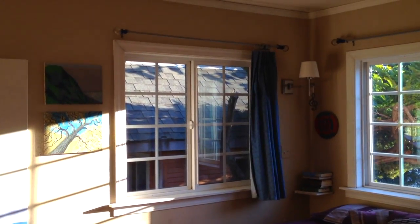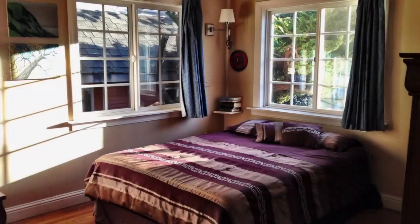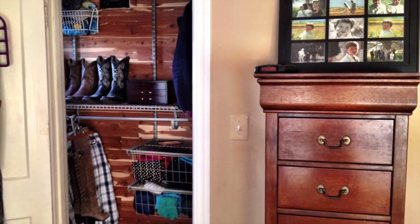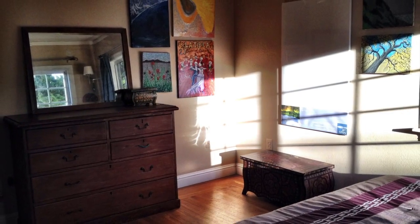And there you have it. Beautiful, peaceful bedroom. My invisible bookshelves on the wall that we got from the Container Store. Love them. There's the beautiful closet with the cedar lining that my husband put in, the mirror and the necklace storage, decluttered all the jewelry, and you can see the video on that on my KonMari playlist.